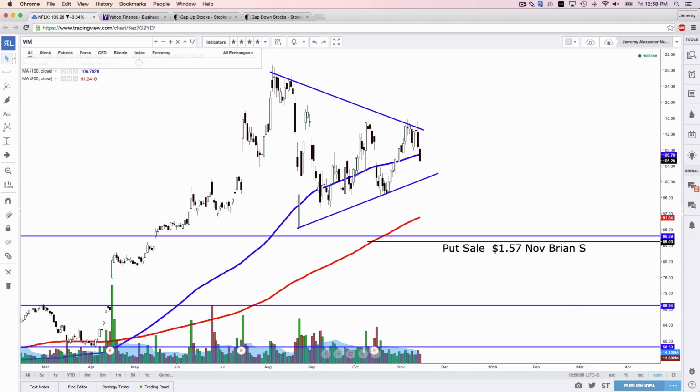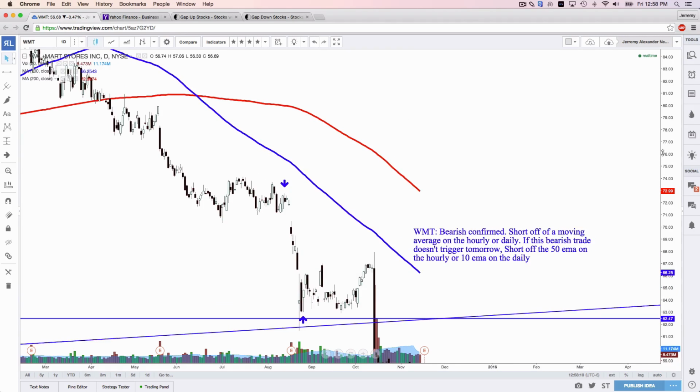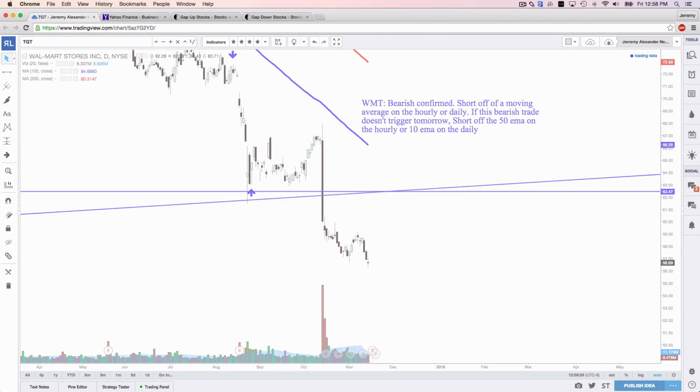Let's talk about retail here for a second. Walmart, ticker symbol WMT, exited our bearish swing trade on Walmart. We entered here with a stop there and exited today for about an R. Wasn't an amazing profit, but earnings is coming up. Retail sector got hit very hard. Name a retail company, probably went down today.